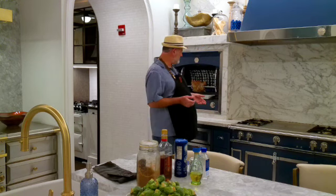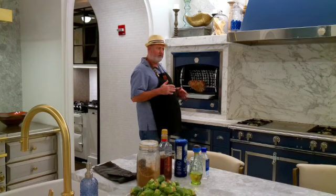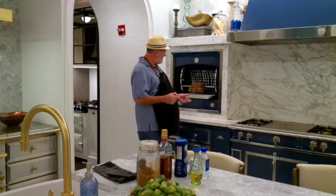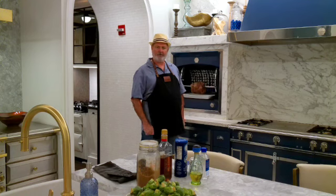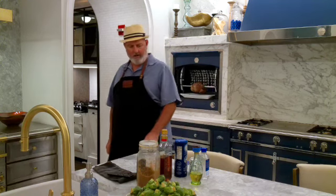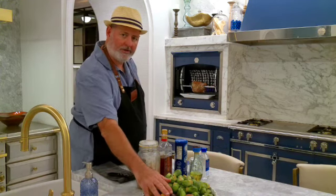Now the point is, we're going to cook this guy slow. We're going to take our time and let it cook and cook and cook. This is about 5 to 6 pounds, so it's going to take a good 4 hours to cook. In the meantime, I got my Brussels sprouts and my potatoes, which are going to go into the bottom.